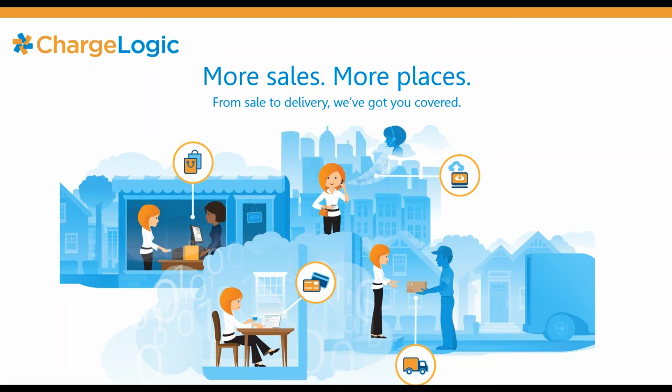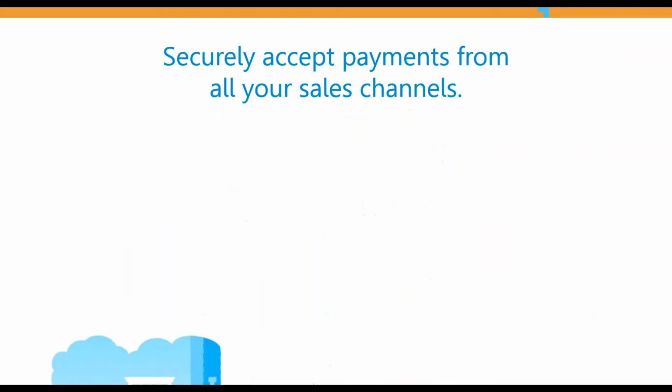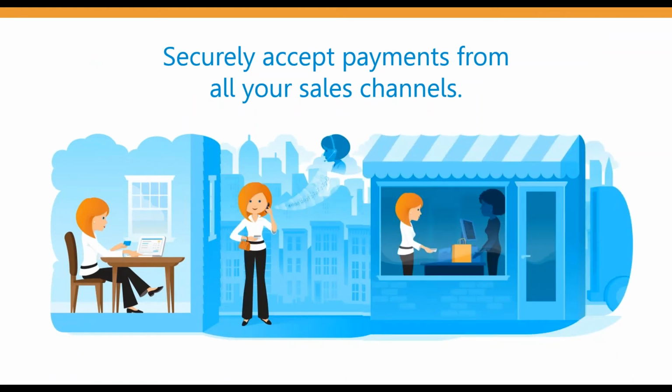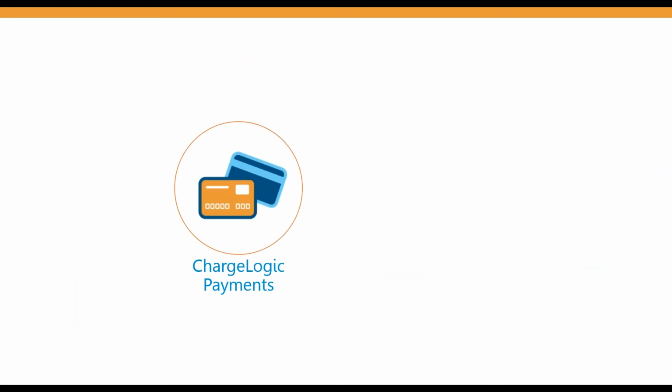So our vision at Chargelogic seems pretty straightforward. In the slideshow, we have a handful of slides, and then we will do a product demonstration. Our goal is to allow you to take payments from any sales channel that your customers are coming to you through. That gives you the option to securely accept payments, however your customers are reaching you, and have everything done inside of one system. That includes e-commerce, a call center, or a brick and mortar store. Customers can find you anyway, and everything is inside of Nav and very easy to manage.